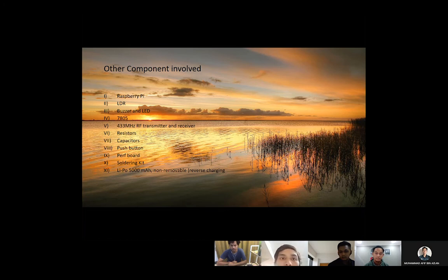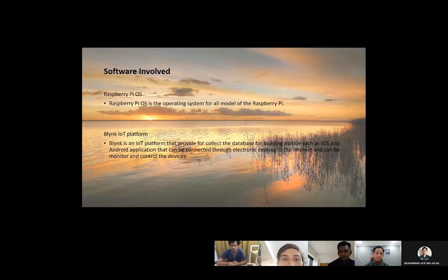Software involved. Raspberry Pi OS is the operating system for all models of the Raspberry Pi. Blynk IoT platform. Blynk is an IoT platform that provides a database for building mobile iOS and Android applications that can be connected through electronic devices to the internet and can be used to monitor and control the device.